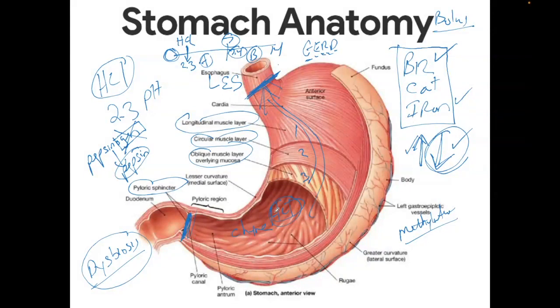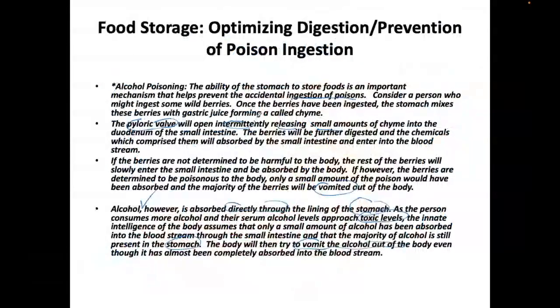All right. If you consume, let's say you're out biking and you consume some berries with your kids and you realize, oh, we shouldn't have eaten those. Again, if they're healthy, the pyloric valve opens and a little bit of those berries go into the duodenum and you could start digesting it. But if they're poisonous, it shuts. And again, reverse peristalsis leads to vomiting.